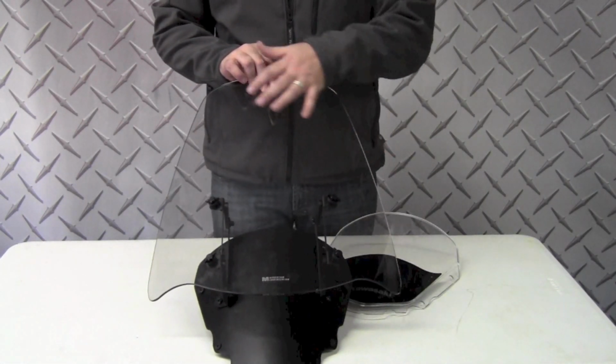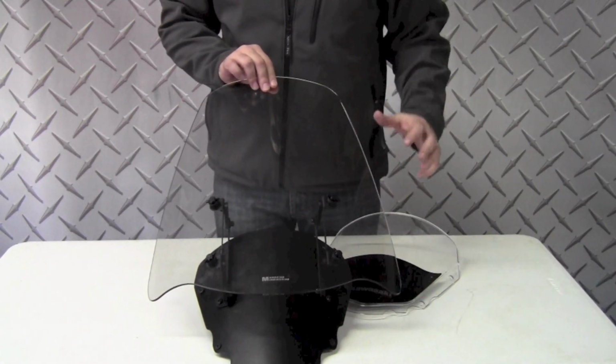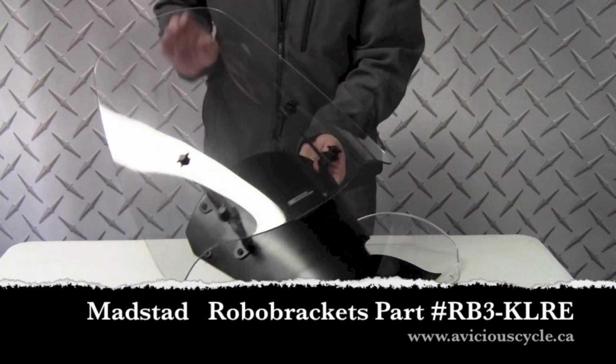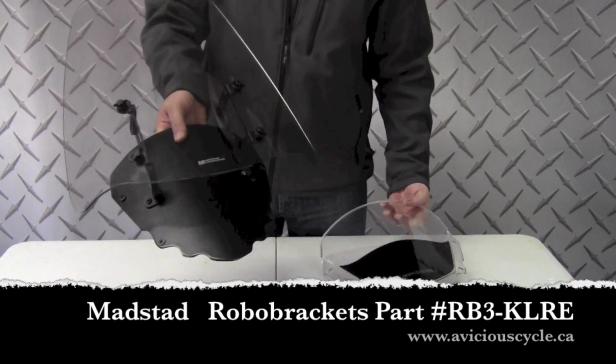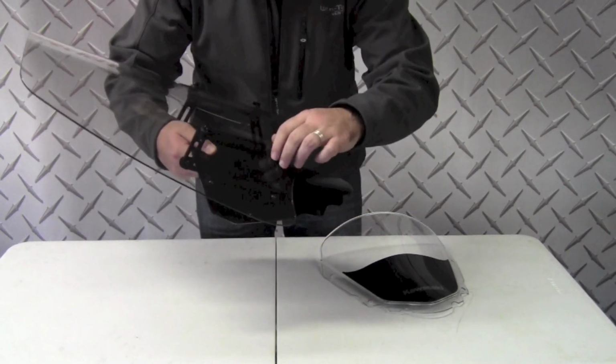So what we have here is the Madstad. This is the 18-inch adventure touring screen that's on the top. We have different screens available in different tints. And what this does is it replaces your stock windshield with this entire metal bracket mount. It's fairly thin and lightweight, powder coated. And then we have these great brackets here. And this is all flexible and movable.